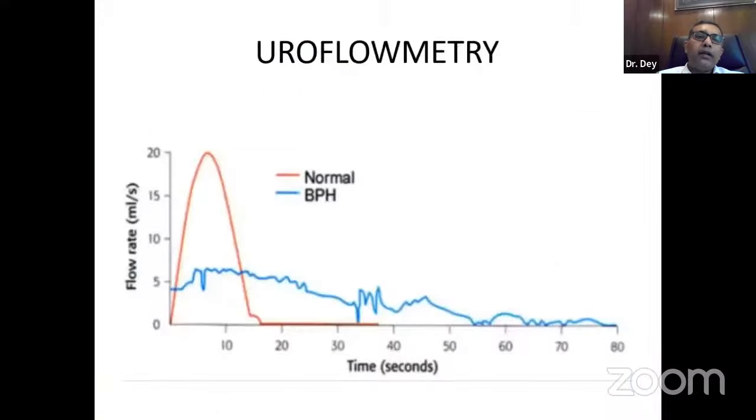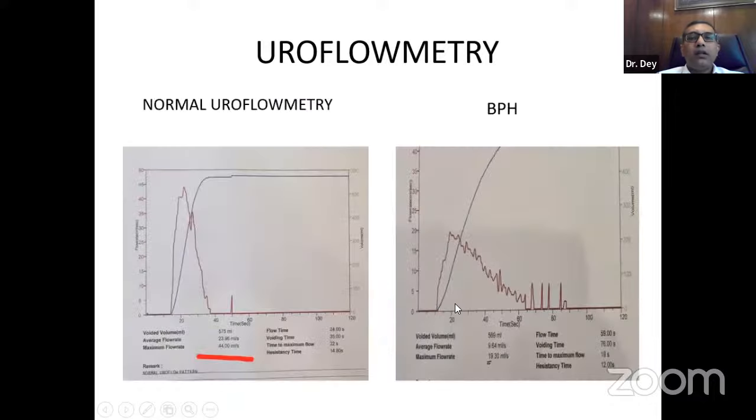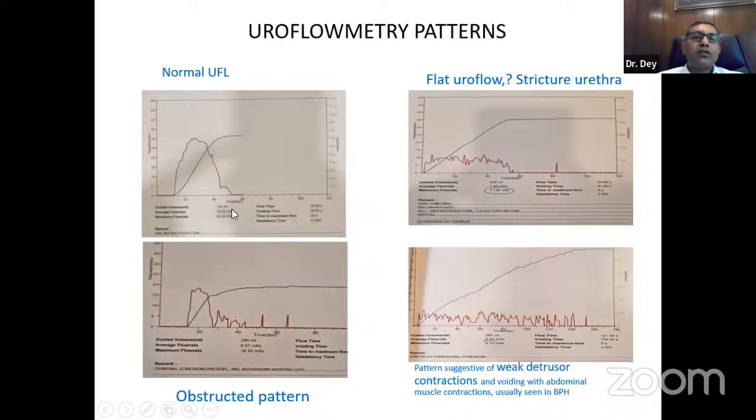Uroflowmetry. For uroflowmetry, you should know that there are various forms of this. What is important is that the normal uroflowmetry is like a bell. If it is not like a bell, it is abnormal. So this is normal, almost like a bell. This is abnormal, this is abnormal, this is abnormal.